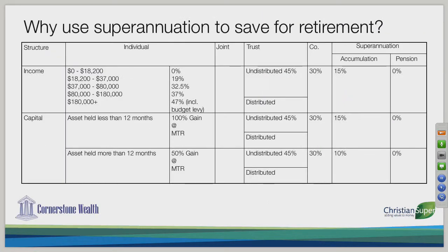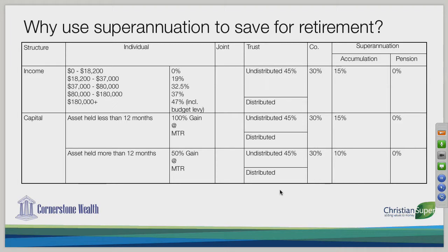Now you might be asking the question, why use superannuation to save for your retirement? The important thing here is that it's an effective structure in which to save for your retirement. If you look at all the structures, you can invest in your individual names, you can invest in joint names, you can invest in a trust, a company, or in superannuation. And superannuation, as we've mentioned this session, is broken into the accumulation phase and the pension phase.